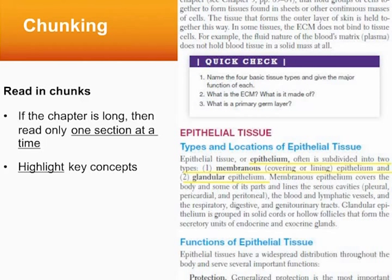When you are chunking the material like this, make sure that you really understand each section before you move on to the next section. It's worth doing that because you won't understand the later sections very well if you never really understood the earlier sections.